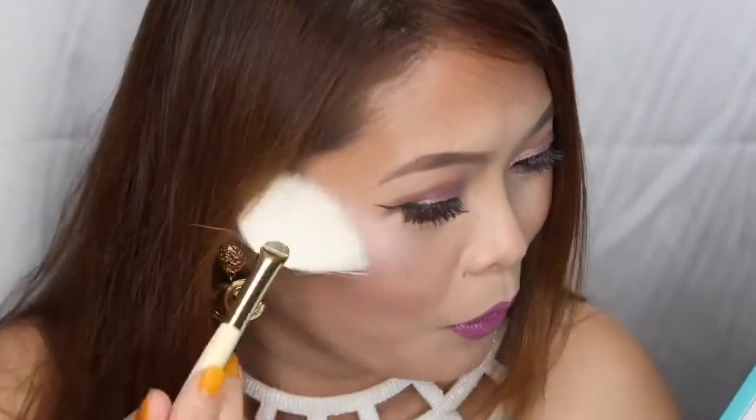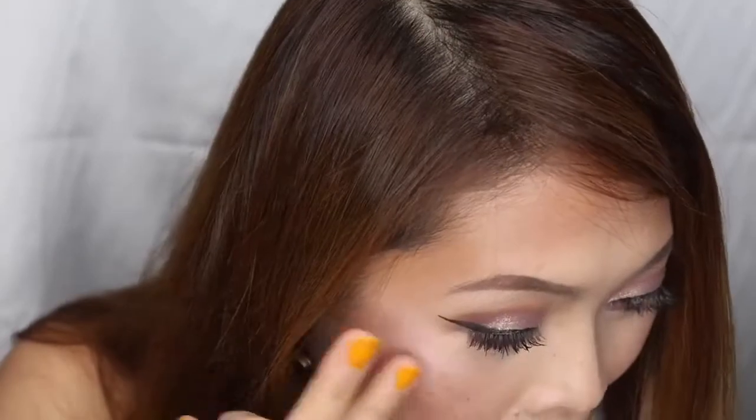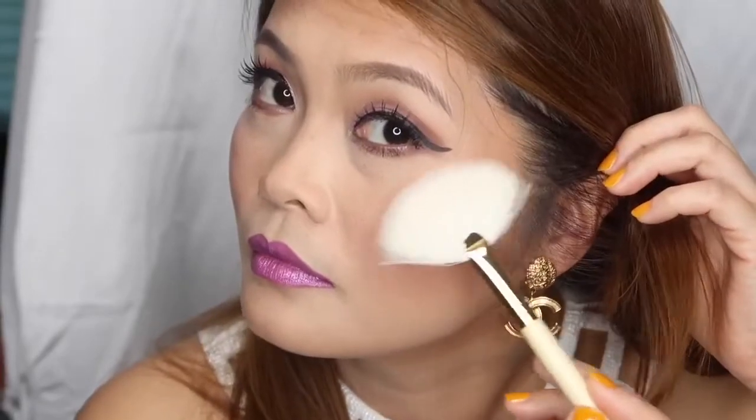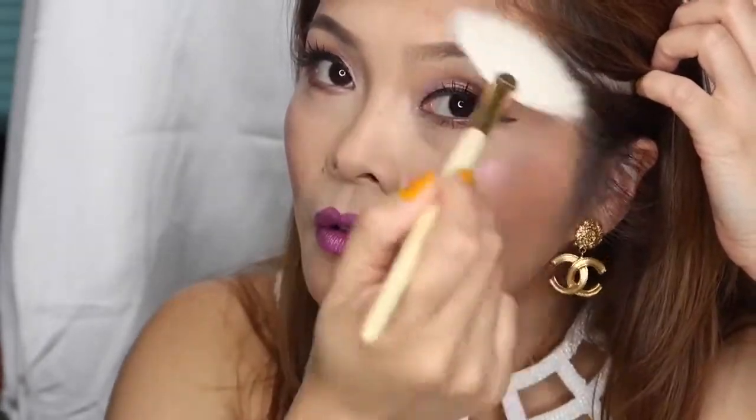Titingnan ko nga dito sa kabilang... Ah! Ang ganda! Tapos, dito sa kabila... Ano pa naman itong buhok na to? Oh, ang ganda niya. Maganda siya, in fairness. Medyo may kulay siya talaga, may pagka-violet siya.